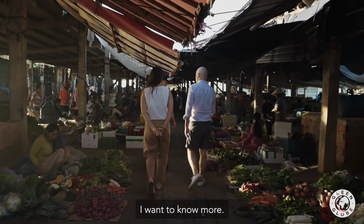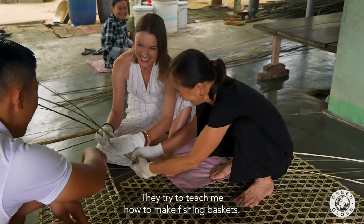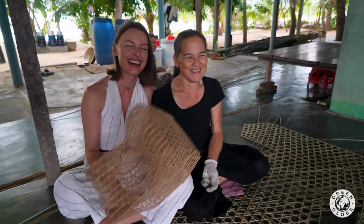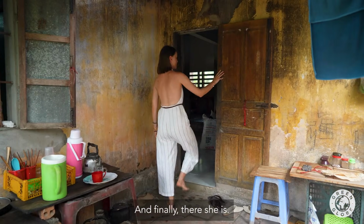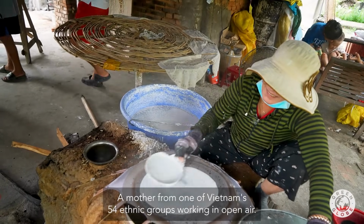I want to know more, so I go looking for the women who make it. First, the markets, no luck. Then the weavers, they tried to teach me how to make fishing baskets. Let's just say, it didn't go well. Tan from the hotel leads me in for one last try. And finally, there she is. A mother from one of Vietnam's 54 ethnic groups working in open air.